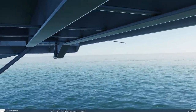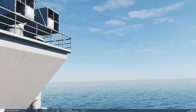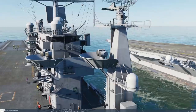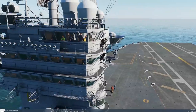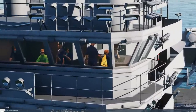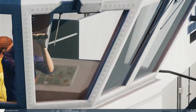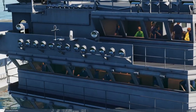Right. All the structures modelled in here. Someone's put a lot of effort into this, I'm not going to lie. Oh, yeah, I haven't even looked up here. Look at all of this. Oh, yeah, they got all the... mini boss. The bridges. Yep. Oh, he looks happy. Got an important job to do, D.